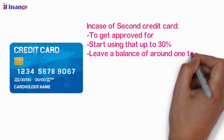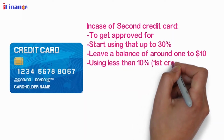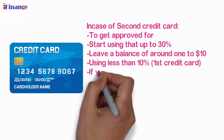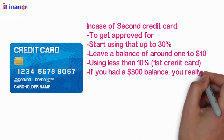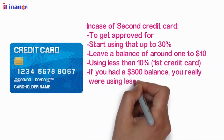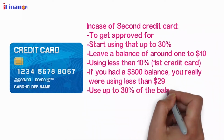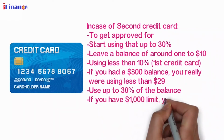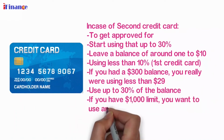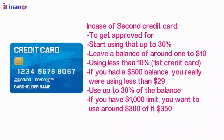Now, once you get approved for your second credit card, you want to switch your spending habits, and you want to use $1 to $10 on your very first credit card, pay it off in full, just like we talked about before the statement cuts, and then your second credit card, your new credit card that you just got approved for, you want to use up to 30% of the balance. So for example, if you have a $1,000 limit, you want to use around $300 of it, $350 of it, and then you want to go ahead and pay it down so that you only have a $1 to $10 balance on it, and let that report out. So you'll be making a $290 payment and letting that report out.